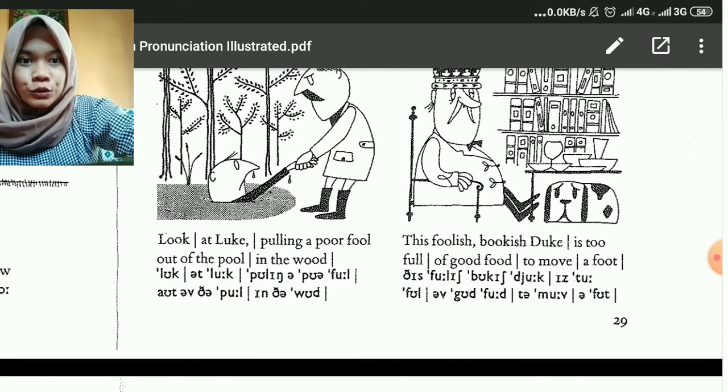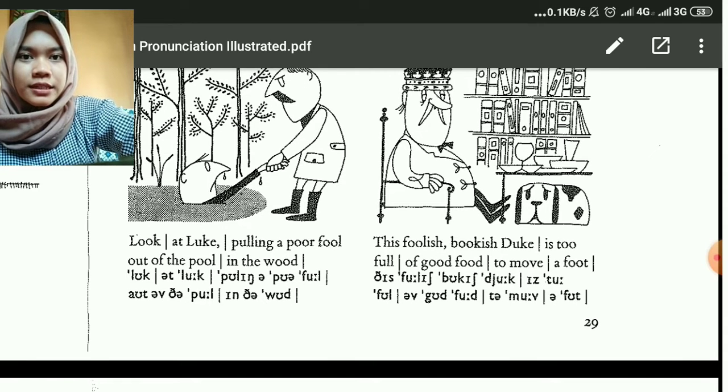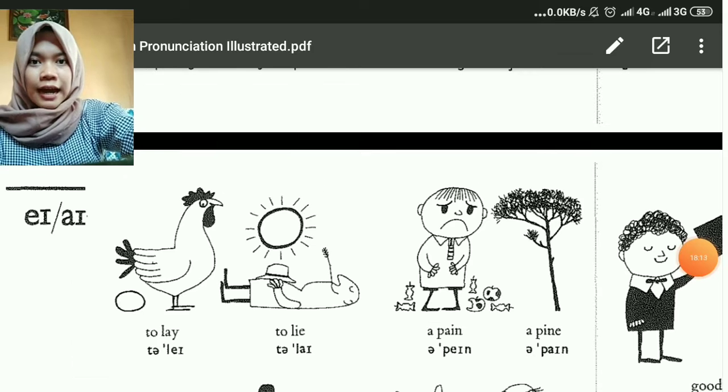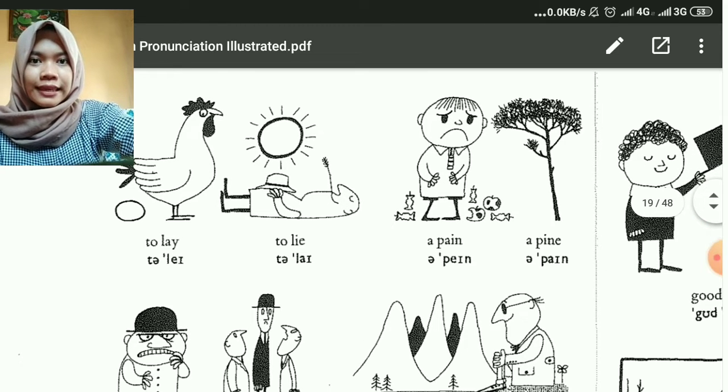Look at Lou pulling a pool out of the pool in the wood. This foolish bookish duck is too full of good food to move a foot. Now let's take a look at page 38.